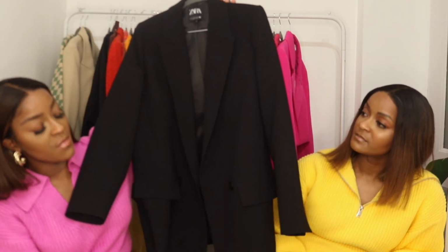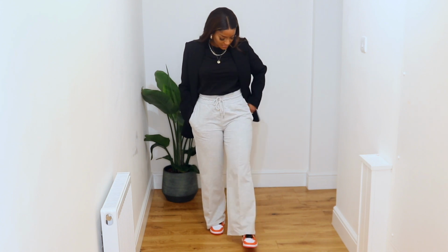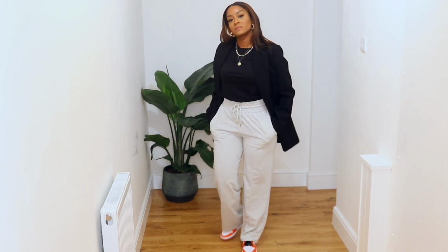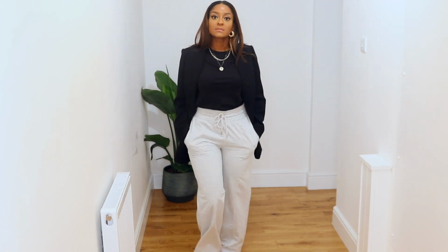So first off, my look was with this oversized black blazer from Zara. I teamed it up with a black t-shirt and joggers, as well as trainers. I really love doing that just because it's like two different looks. It's a little bit more chic when you contrast in terms of styles. So what with the joggers and the oversized blazer.